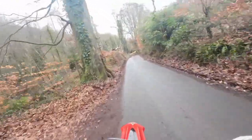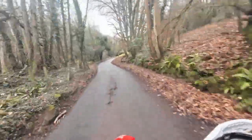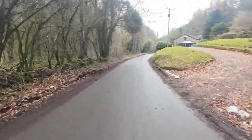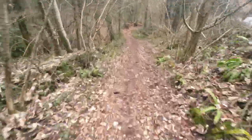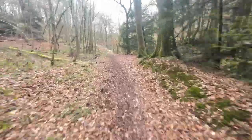Now, it's so tempting to go screaming down this trail, but don't. Okay, you guys know this trail. A lot of dog walkers. And you know what, like I said, we've got to keep the peace. They all hate us anyway. So, be kind, be nice, be the good guy.